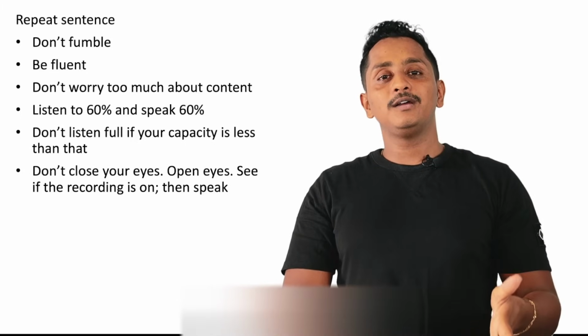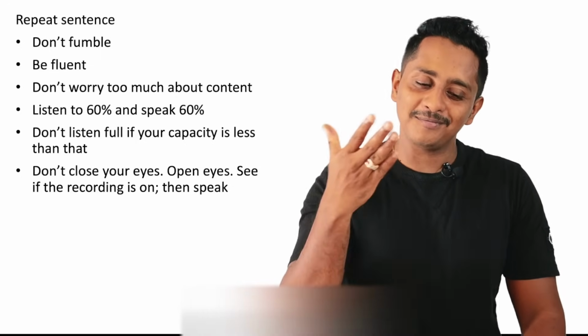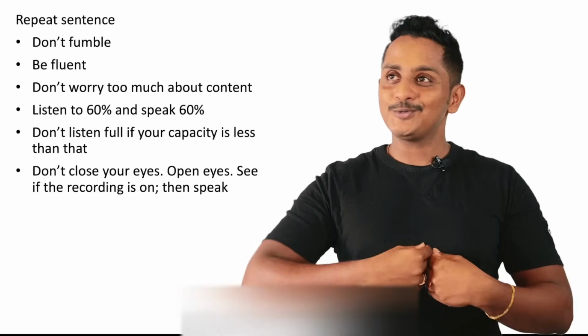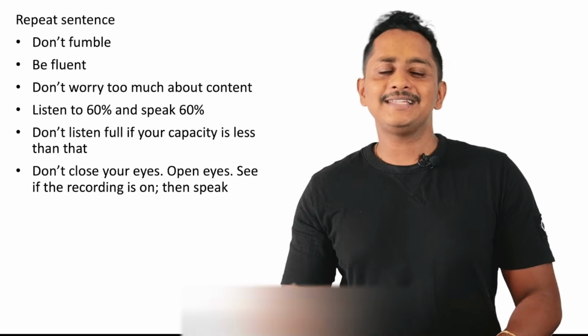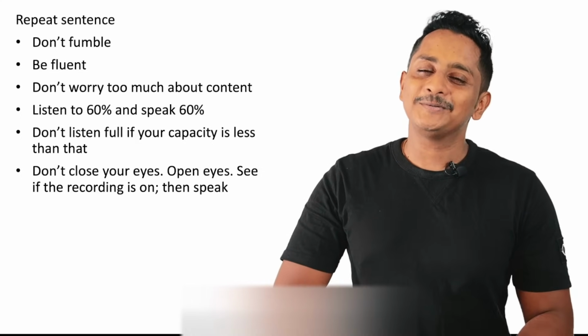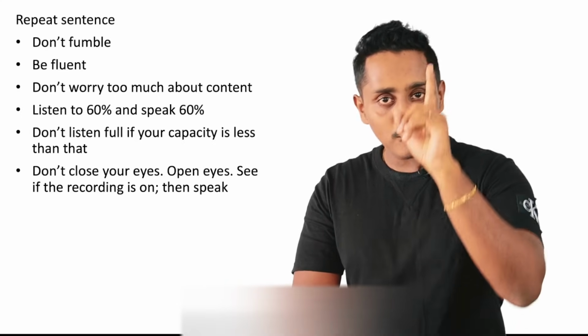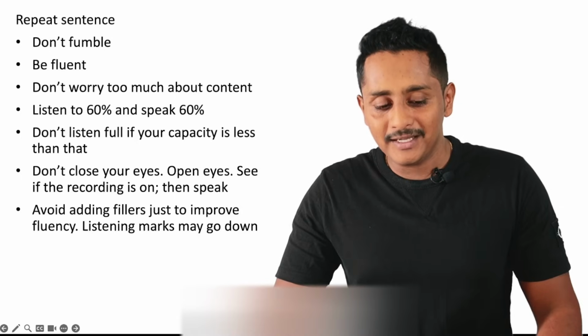Then you should speak. If you close your eyes, listening and speaking, you would end up speaking much before the mic is on. As a result, you would be assuming that you spoke everything correctly. Software says, boy, where is the data? Correct? So, be very careful. Don't close your eyes. Open your eyes. Make sure you see that one blue bar or recording name there and then only start speaking.